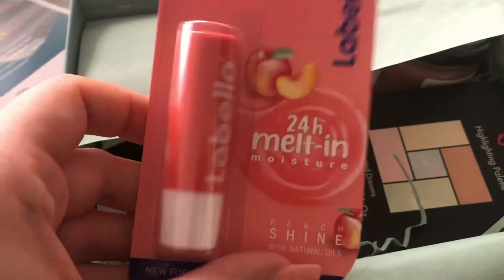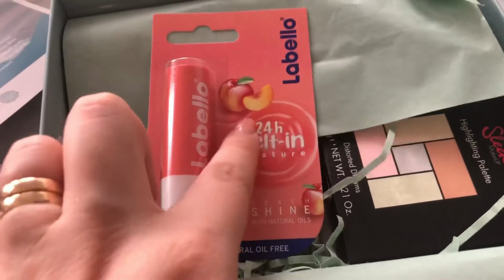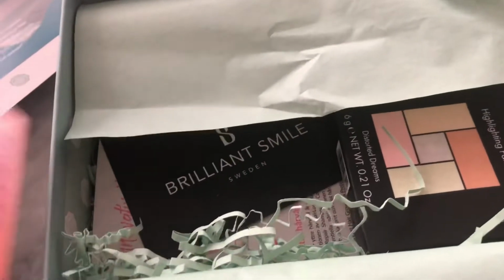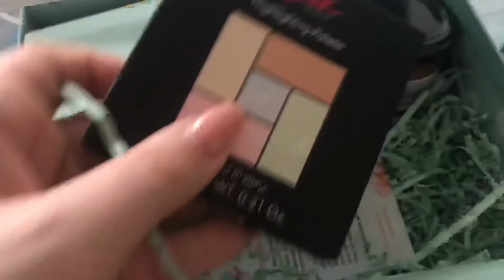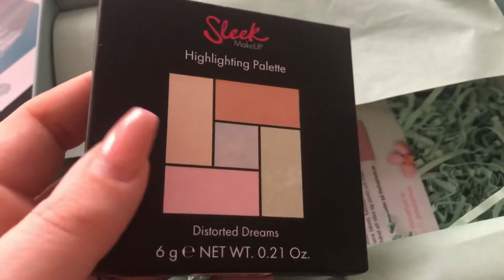Sounds like a great product. And then we have lip balm. I like these lip balms. Actually, I really like these. Ooh, peach, my favorite. Then we have a Sleek palette. This is a highlighter palette. These two dreams.